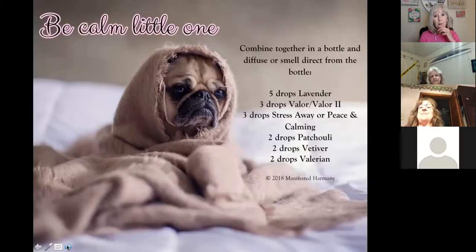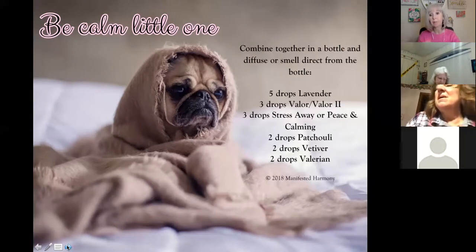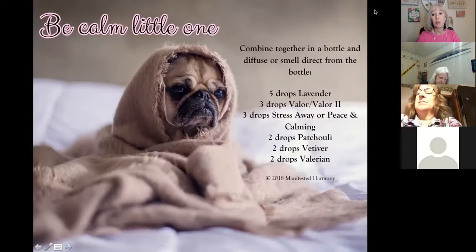So this is one of my favorite blends, especially during fireworks season, when things go boom in the sky. You can turn this into a roller bottle, or you can blend it all together and have it pre-made to put in your diffuser. It is very powerful with Valor, lavender, and you can choose Stress Away or Peace and Calming, patchouli, vetiver, and valerian. I call it Be Calm, Little One.